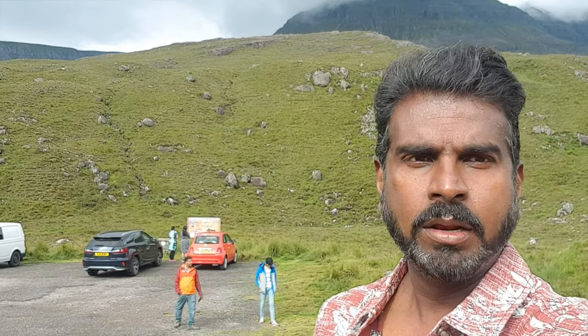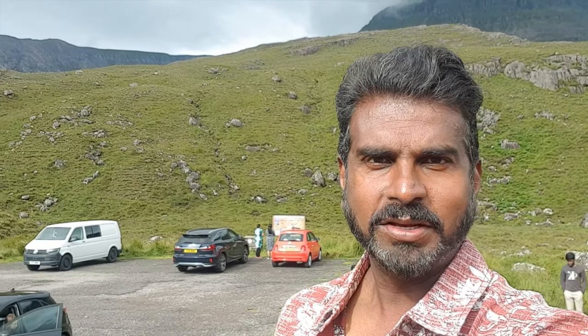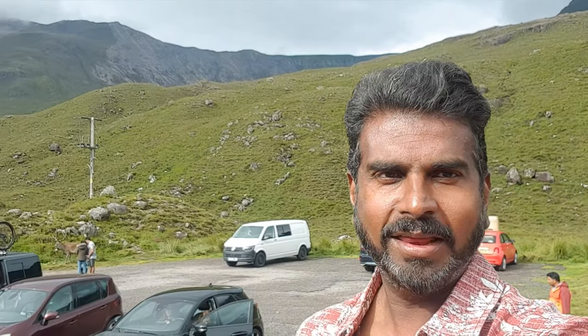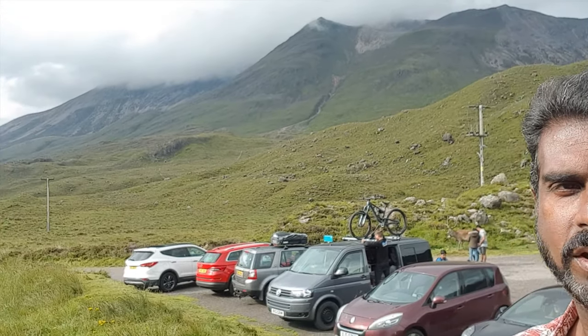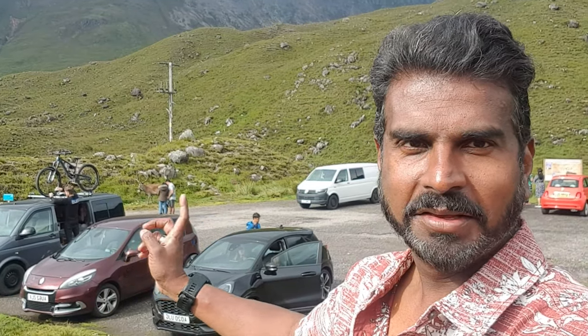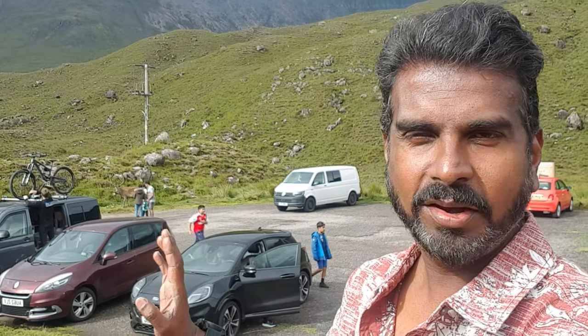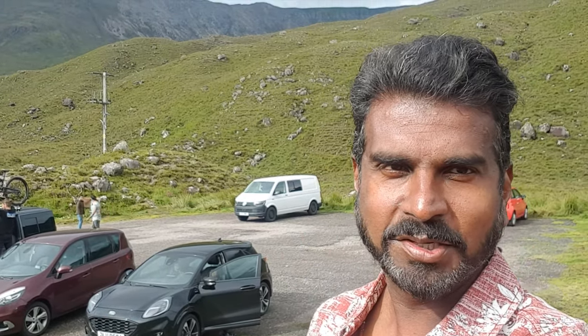So it's day 5 today. We parked in Torridon Estate on our way to Applecross. It's a nice day again. The sun's coming out. It was a bit overcast this morning. And we spotted a reindeer. I've never seen a reindeer that close in the wild. It is a good experience.